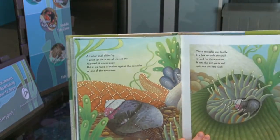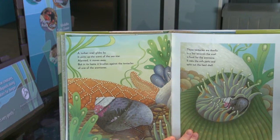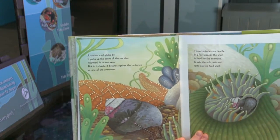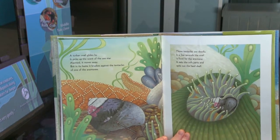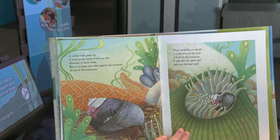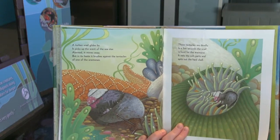A turban snail glides by and picks up the scent of a sea star. Alarmed, it moves away. But in its haste, it brushes against the tentacles of one of the anemones. Those tentacles are deadly, and in a few seconds, the snail is food for the anemone. It eats the soft parts and spits out the hard shell.